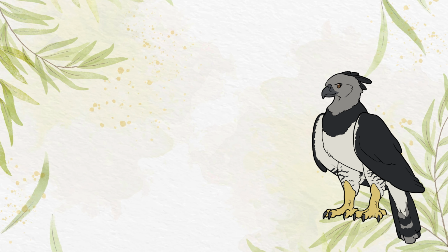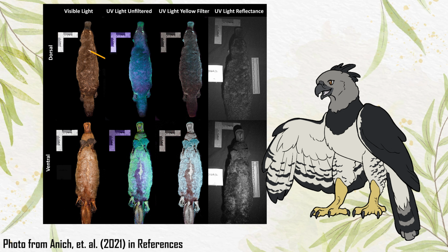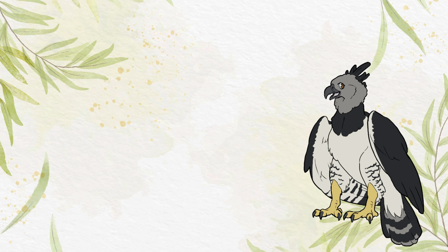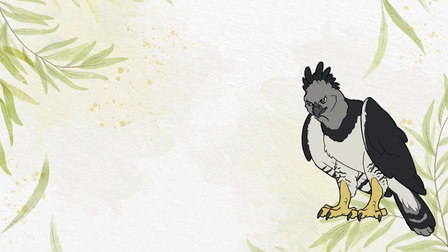Researchers decided to see what other species in the museum's collection also had biofluorescence. Since platypuses, like flying squirrels, were nocturnal, they made a likely candidate for biofluorescence. And as Eric Olson, a co-author of the study, told Live Science, who doesn't want to examine a platypus specimen? At the moment, researchers do not know what function the biofluorescence serves. It's possible that platypuses use the biofluorescence to interact with other species, but further research is required to test the hypothesis.